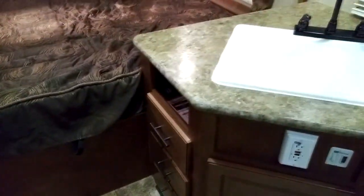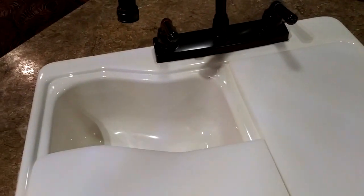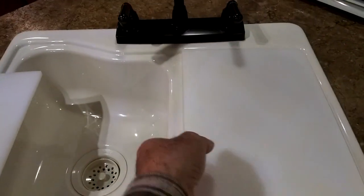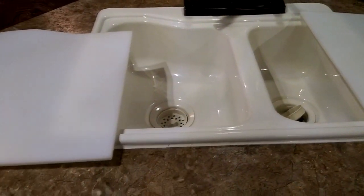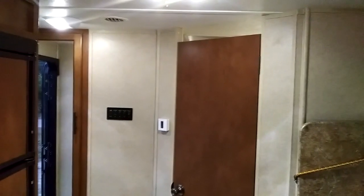All right, this is the two-basin kitchen sink, and I built the covers for it, and they also double as cutting boards because that's what I made them from, were cutting boards. That works out really well, makes it nice and neat. Down below that is something that I added that shows the battery voltage, also two USB outlets, and a regular 12-volt accessory outlet.